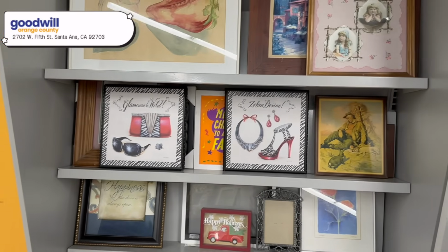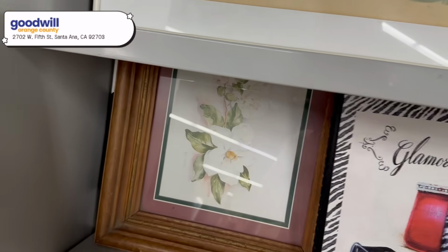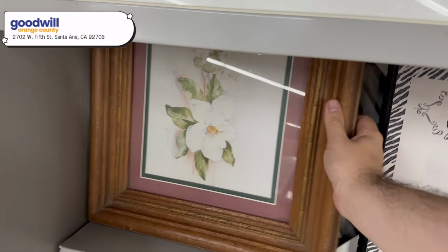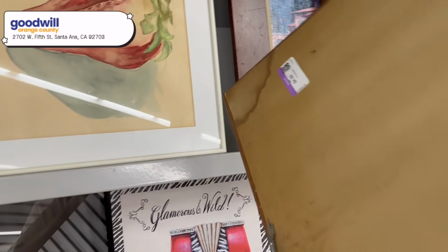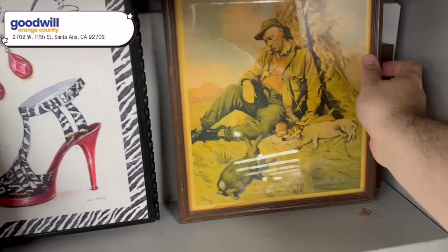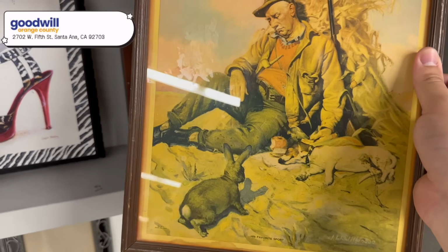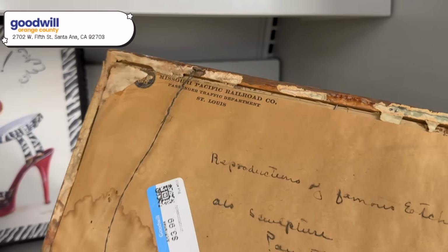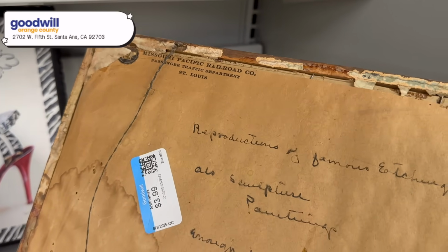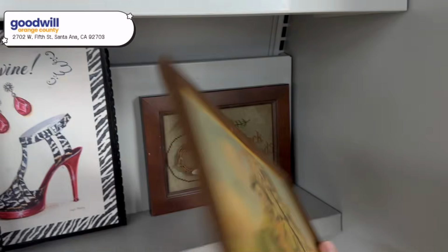So we are at my favorite location for wall art. I've mentioned to you guys before, this is the place to come. These look pretty. Are these magnolias? Those look really nice. $4.99 for that one. There's this one called His Favorite Sport. There's a bunny. I think he's trying to get into the food, but the dog is sleeping on the hunter. Reproductions of... I cannot make out the handwriting, but that's $3.99.